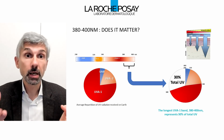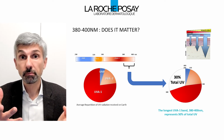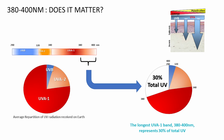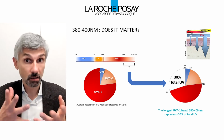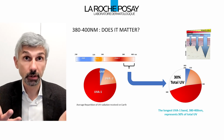You probably know that UVAs, in particular UVA1, constitute most of the UV reaching the Earth. But if you concentrate on this 20 nanometer band, you see that by themselves, they constitute 30% of the total UV reaching the Earth. And moreover, these UVs are the most penetrating of them all, going deep inside the dermis. In fact, we can really consider them as the most insidious UV rays because they leave no immediate harmful clinical signs, but they penetrate very deeply into the skin and are very numerous.